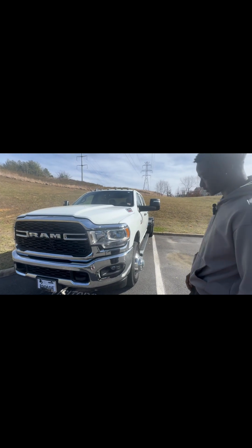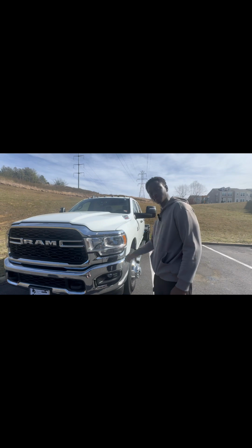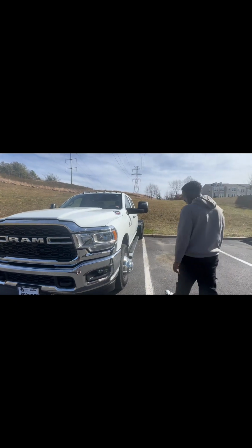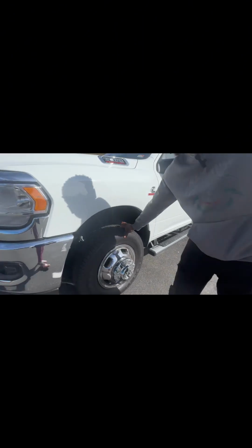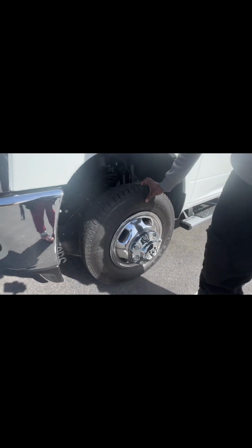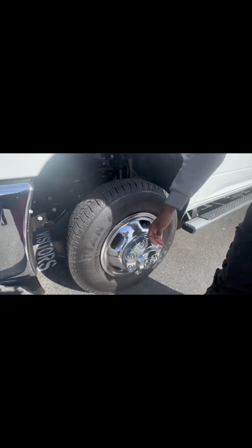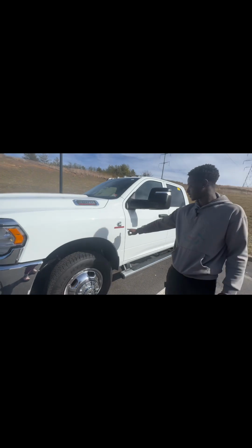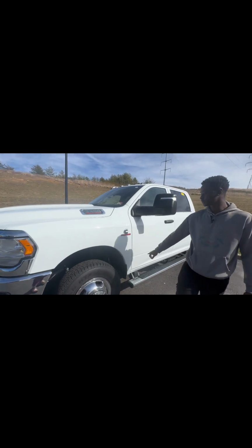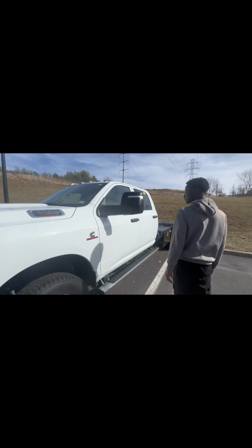Because I know some Ram trucks, their headlights are not that bright. We got some tires here also. The tires are looking, you know, they got some meat. Probably going to get about, I'm not sure, like 50 to 70K on this. The rim's looking nice as well. We got the turbo diesel Cummins, that's the engine, Aisin transmission.